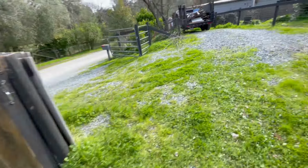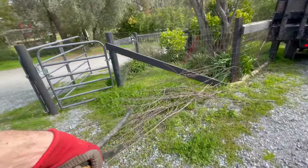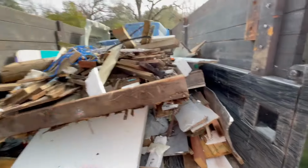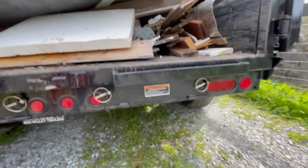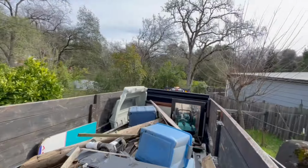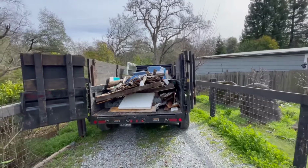I don't know. She wants that to go. Also, I'm gonna ask her about this. I think she has a landscaper coming, so I don't think we're gonna take that, but we'll see. Let's see what the load looks like. So, it's more than a half trailer. About 3/4.